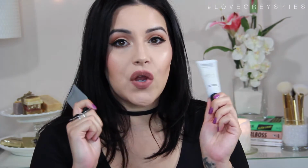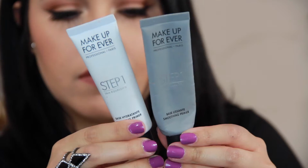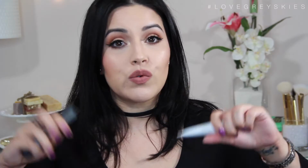As for primers, these have been my holy grail. These are the Makeup Forever Step 1 Equalizers. I hardly ever not use a primer. So these have been my go-to. When I find one that I love, I stick to it because it's very difficult for me to find one that does exactly what I want, and these do that. My skin sometimes gets really dry through the winter. This was my favorite primer because it really keeps my skin hydrated and it allows my foundation to go on really smoothly.